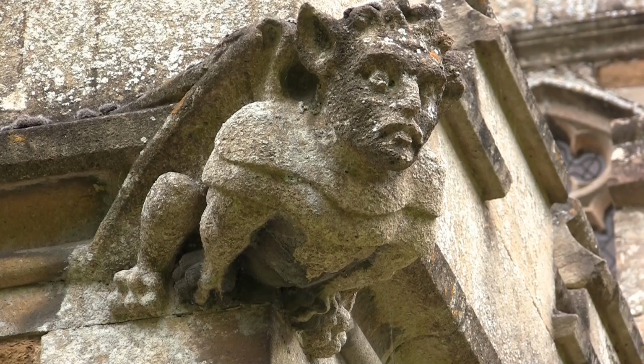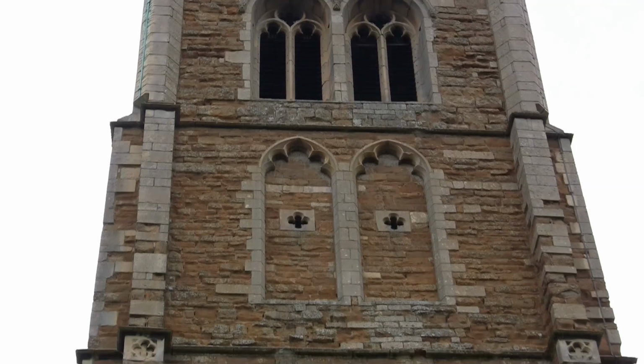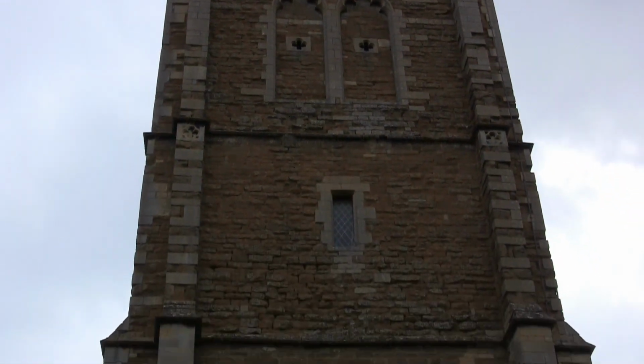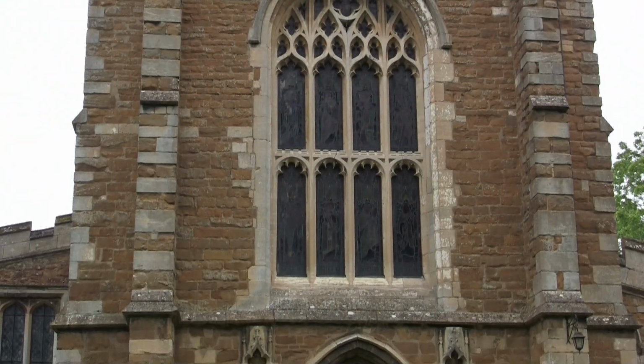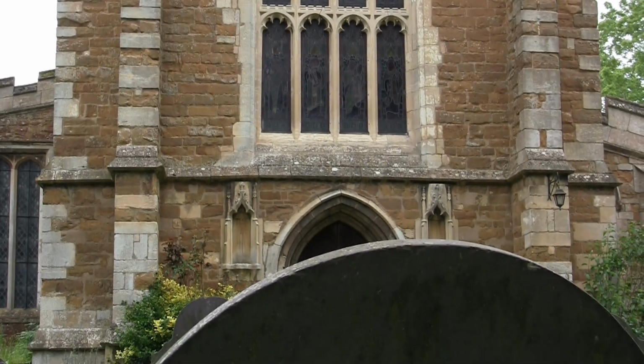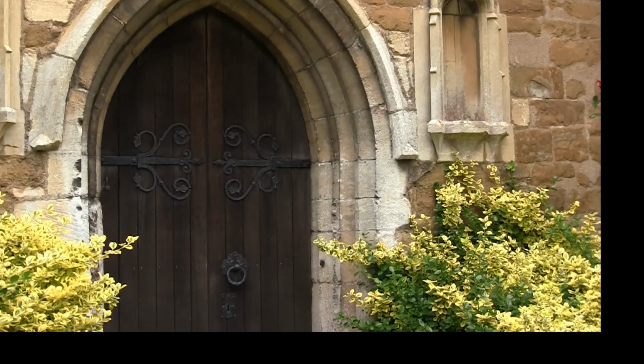The second stage of the tower has a crocketed and pinnacled niche with a star vault, and the third stage a rectangular light. The double concave moulded and pointed west door with hood is flanked by single niches matching that to the south.